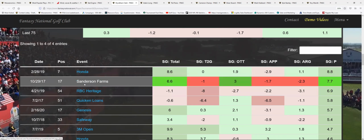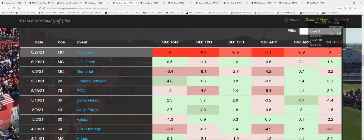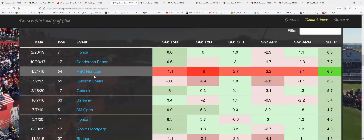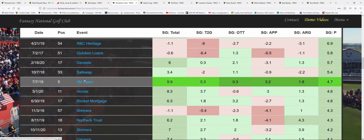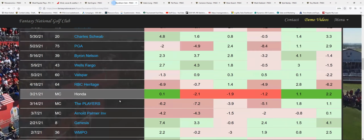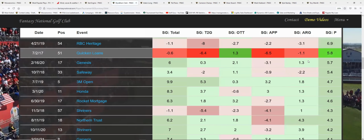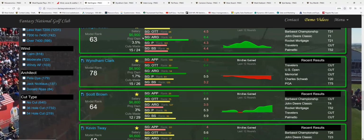So that's Bermuda, RBC, Bermuda, Harbor Town. Again, just want to make sure that I don't misstate. I'm trying to see where, so maybe Safeway. So 3M Open, I guess, would have been where he's had, I think that's POA. Yeah. So, anyways, someone again that I think, maybe even from a showdown play, could be very interesting.